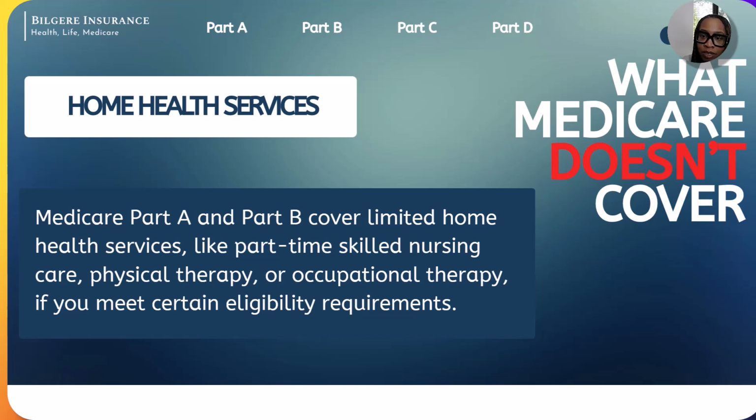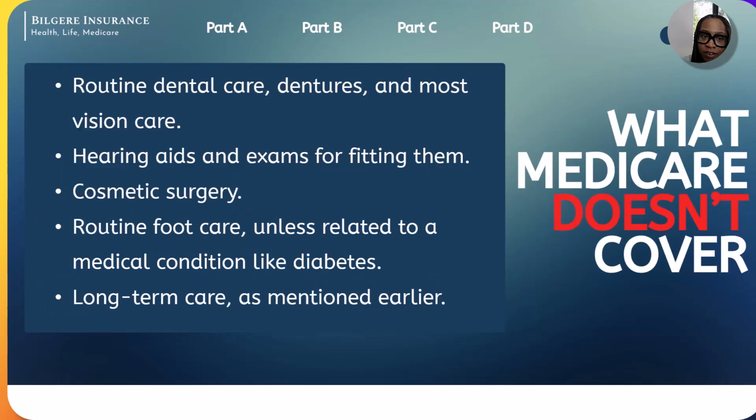So a little bit more about what Medicare doesn't cover. Routine dental care, dentures, and most vision care, hearing aids and exams. These are things that you'll see in Part C, the Advantage Plan, but they are all extra. So these are gaps that are really important to plan for because a lot of times this coverage was automatically included in your employer coverage, and that changes once you get to Medicare.